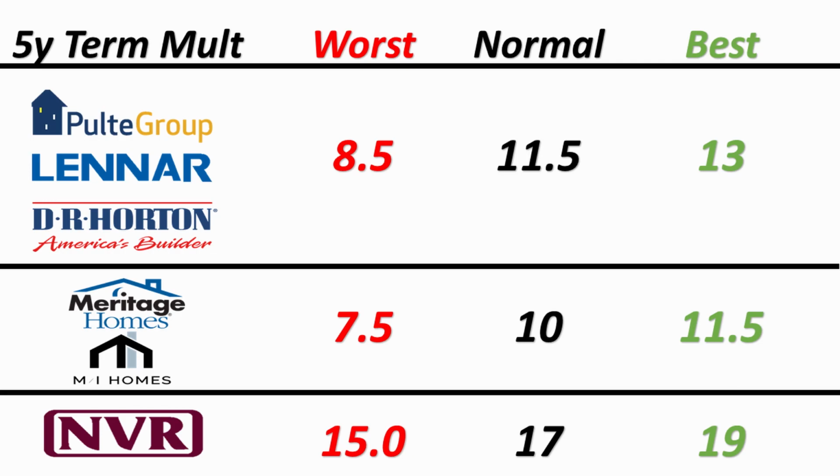To keep it simple, I'm just going to lump three of our builders together into the following case multiples. And I've separated out NVR and I'm using higher multiples for them because they historically trade at a relative premium to the rest of the home building industry. Because they don't perform as cyclically, analysts and investors have been more willing to trade them like a non-cyclical. And being the smaller two builders, Meritage and MHO have historically traded at slightly lower multiples than the bigger players, so I've muted their target multiples a bit.